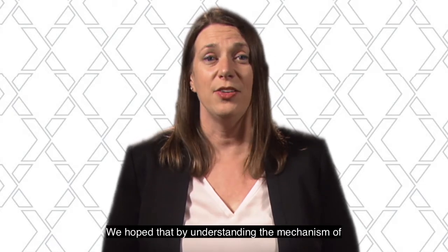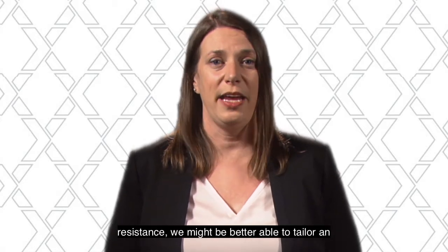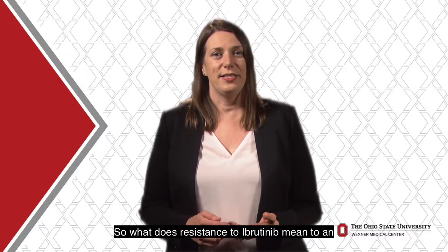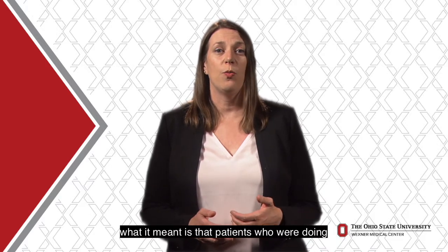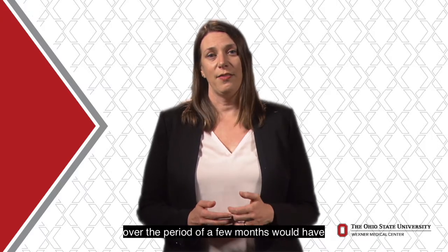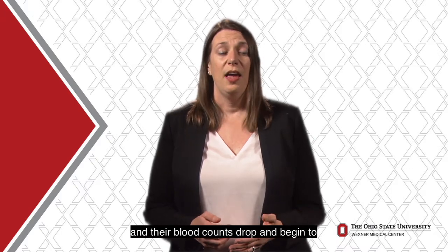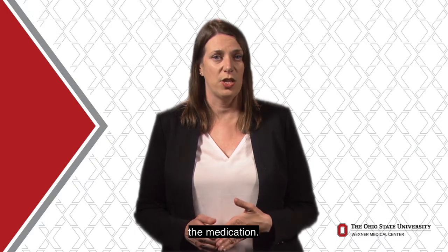We hoped that by understanding the mechanism of resistance, we might be better able to tailor an effective and tolerable therapy for these patients. So, what does resistance to ibrutinib mean to an individual patient? At first, what it meant is that patients who were doing very well on a drug for many years, over the period of a few months, would have their lymph nodes enlarge and their blood counts drop, and begin to feel just as poorly as before they started taking the medication.